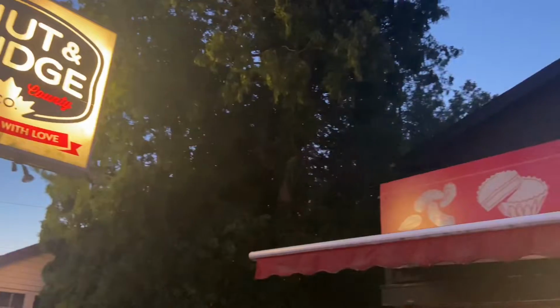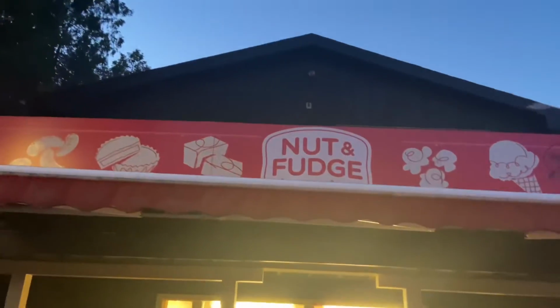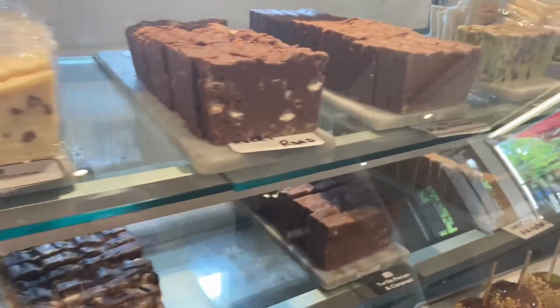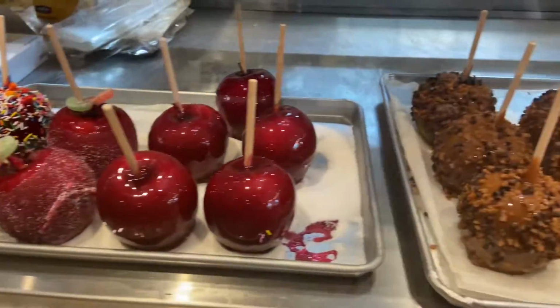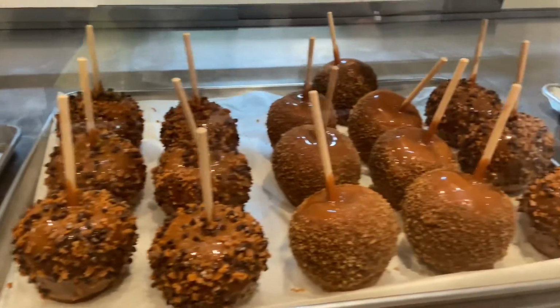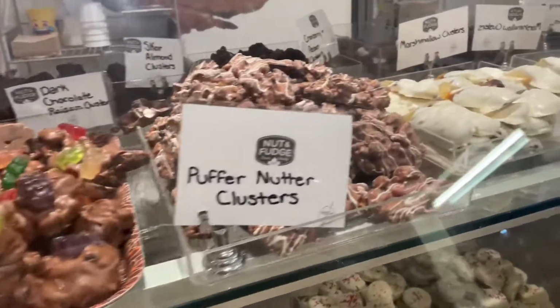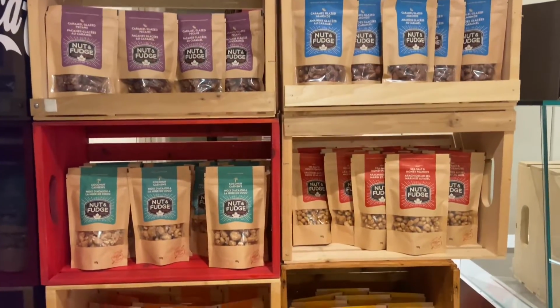For some desserts, the fudge store is another must-try. They make all kinds of fudges, peanut butter cups, candy-covered apples, Oreo cookies, and much more. They also have these amazing caramelized nuts, which are very popular.